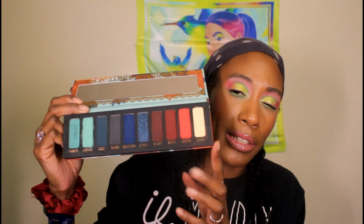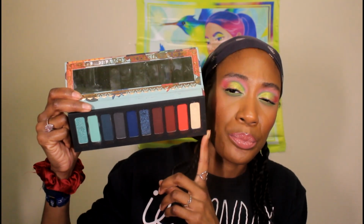My original Morte, not the new one, because the new formula is not the same as this. I don't know, it feels grittier when you swatch it, and then it doesn't blend out as easily or as pigmented as this original one does. So it's definitely not the original formula, but if you just want the color story from them, then it was the one for you.